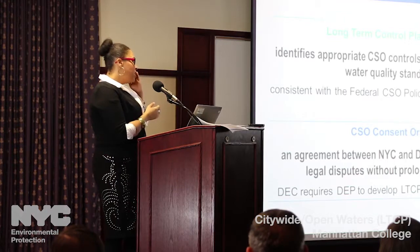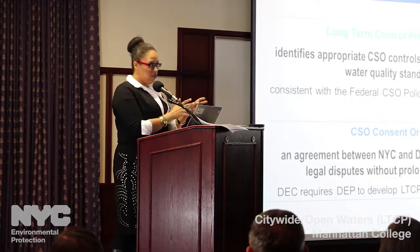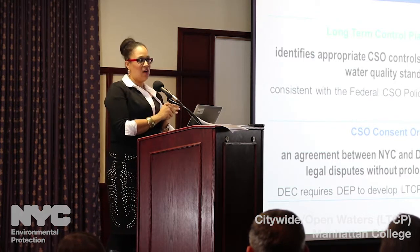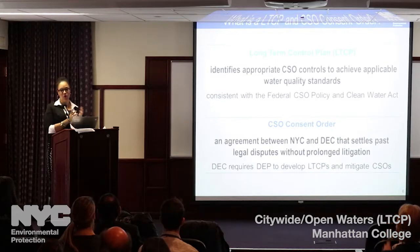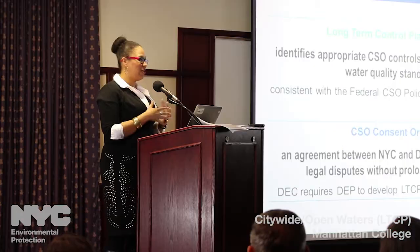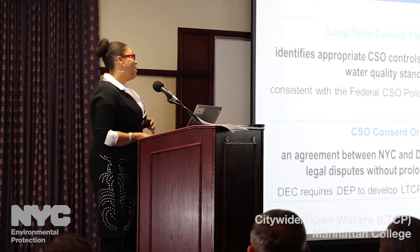The purpose of that plan is for us to look at the characteristics of the water body, and identify different types of CSO controls or projects that could be implemented to help achieve current water quality standards. The city has submitted several of these long-term control plans over the years, and we are currently kicking off the LTCP for what's called the Citywide or East River Open Waters LTCP. This is really our largest LTCP because we're covering a significant portion of the city.